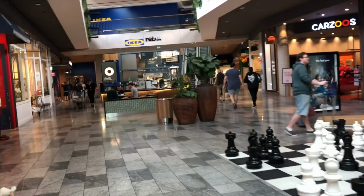My little man's athletics carnival got rained out, so I picked him up early from school and took him for a quick shopping trip with Mum. And his Athletics Day sports uniform actually looks like the IKEA uniform, which was totally hilarious because he matched completely.